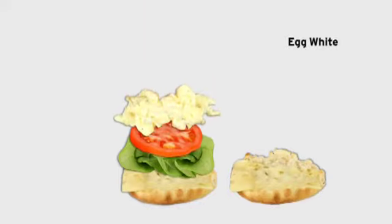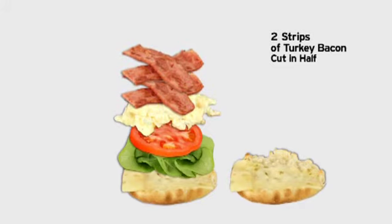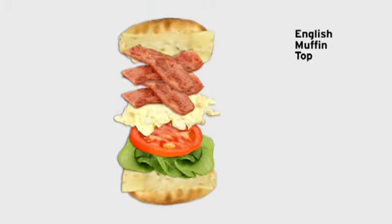Place the egg white on top of the tomato. Cut the 2 turkey bacon pieces in half and create 2 X's on top of the egg. Close the sandwich with the other English muffin half.